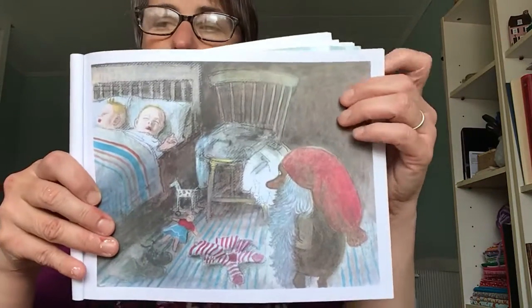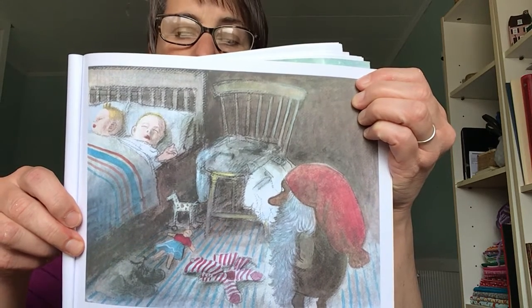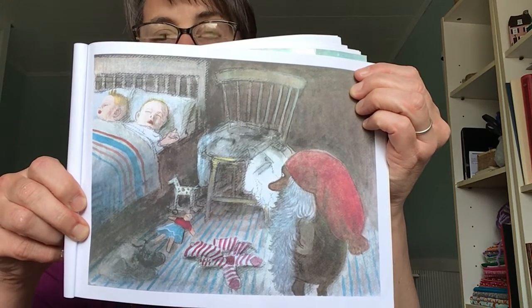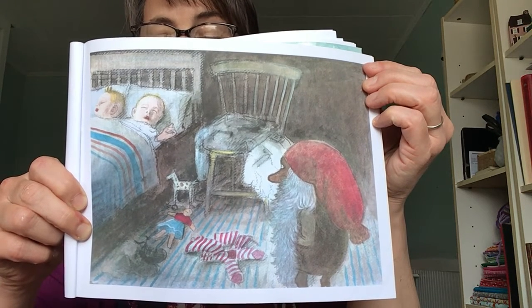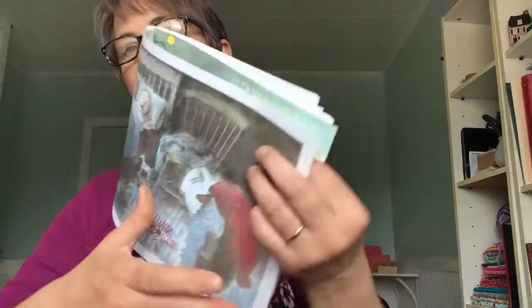He tiptoes across to the children's cot and stands looking for a long time. If they would only wake up, then I could talk to them in Tompton language, a silent little language children can understand, but children sleep at night. And away goes the Tompton on his little feet. In the morning, the children see his tracks, a line of tiny footprints in the snow.